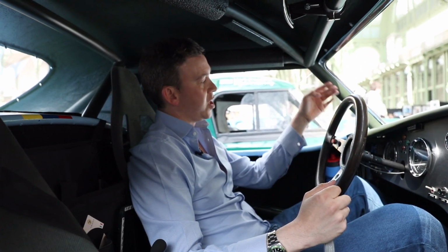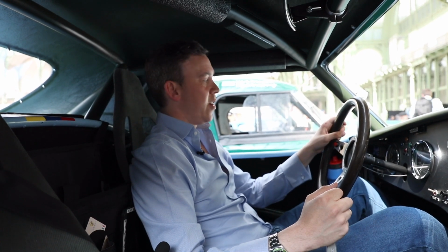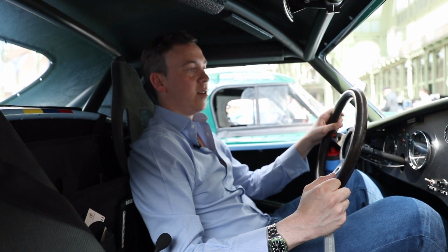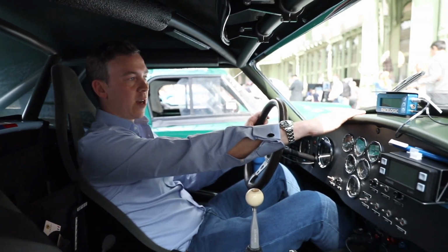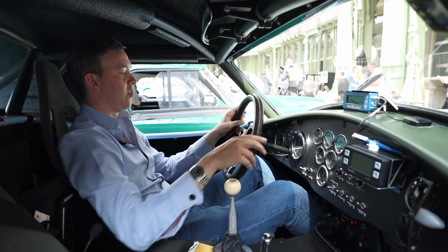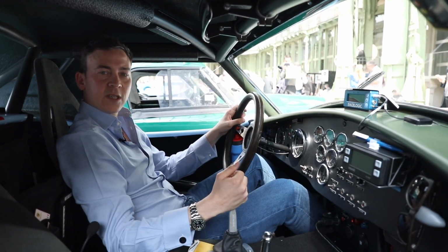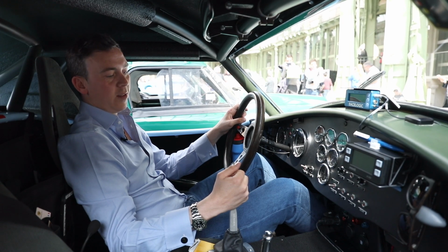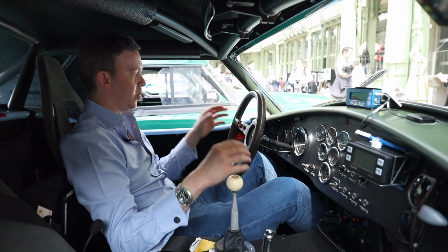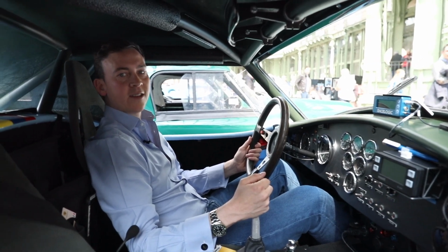But we finished it in this matte army green, which is pretty in keeping with the Carreras Colombia heritage of this car. And again, on the dash here, we've got it in this matte army green, and that's just so we don't get a reflection on the windscreen when the sun's shining down on the dash. So it's all these little bits and pieces that we do that make the car look and feel as it should have been, but equally make it usable and comfortable for our rally ahead.